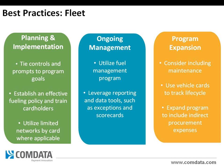So whether it's a vehicle-based card and you capture driver information, or it's a driver-based card and you capture unit information, it's important to put the right controls and limit these drivers and vehicles to the right number of transactions per day and per week, as well as the number of gallons purchased. You can also put controls in on what time of day drivers can fuel these vehicles. So if you're not operating between midnight and 5 a.m. in the morning, you may want to put a restriction and not allow those to occur. You want to establish an effective fueling policy and train your drivers on what those policies are.